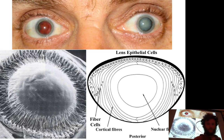Pretty cool. It is these crystallins that get UV damaged and begin to cross-link and form this. So UV causes a cross-linking of these proteins, and they lose their optical translucency and their optical properties.